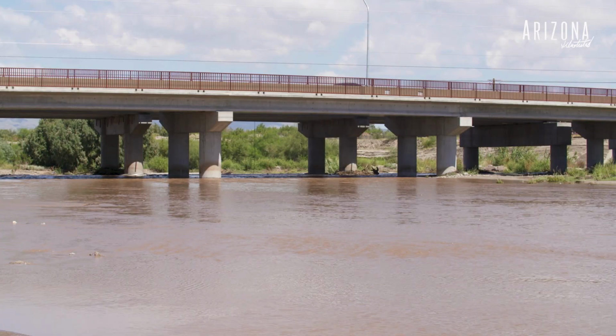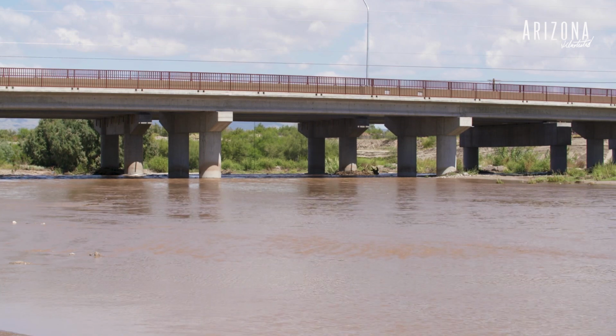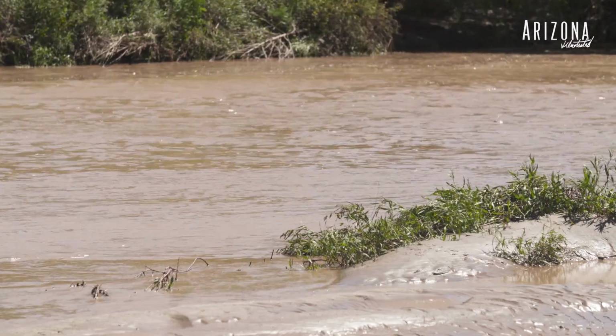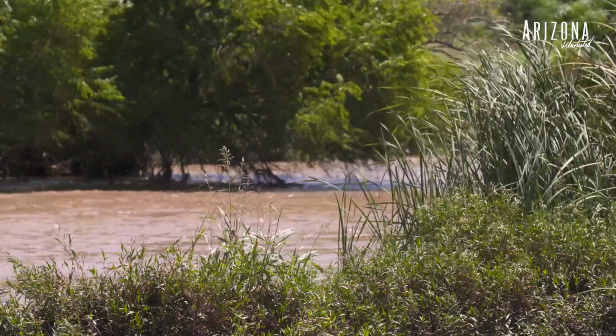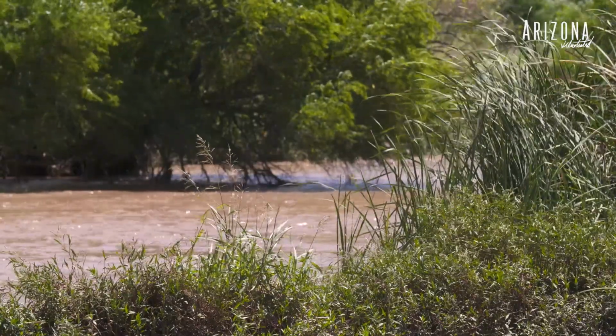The stretch of the river from Sweetwater Wetlands area north to Marana, I believe we've been releasing water into the river since the 70s, so we've been doing it for a long time, but what's really changed is the quality of the water. I don't think there was any seeding of vegetation. It just will come on its own. So, give it water and it will come.